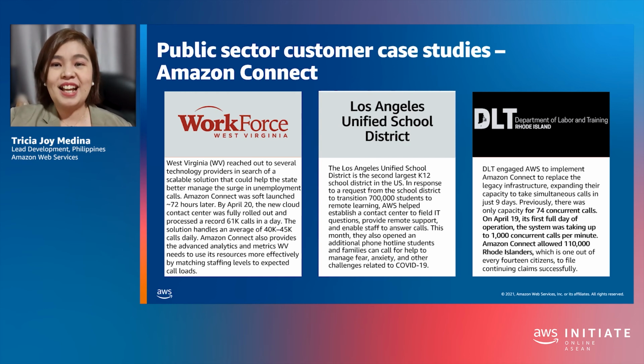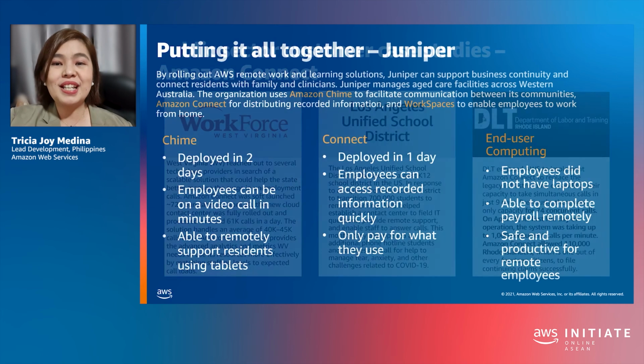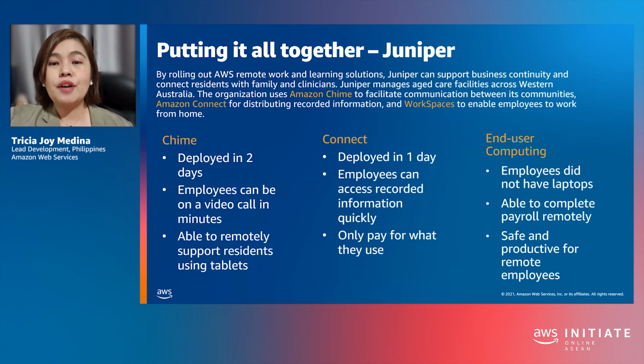That's amazing, right? And of course, let's also discuss Juniper. Juniper is the best example of our customers who put together all the AWS work and learning solutions. Juniper is a leading provider of care, accommodation, and support services for older Western Australians. The organization uses Amazon Chime to facilitate communication between the communities. They use Amazon Connect to distribute recorded information, and they use Amazon WorkSpaces to enable employees to work from home. It is amazing that they were able to deploy Amazon Chime in 2 days and Amazon Connect in a day. And now they are also able to securely and remotely complete their payroll activities.